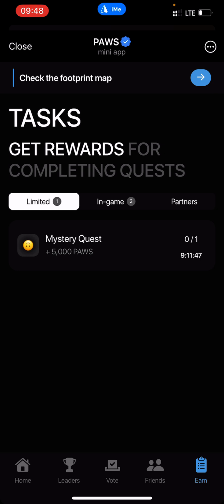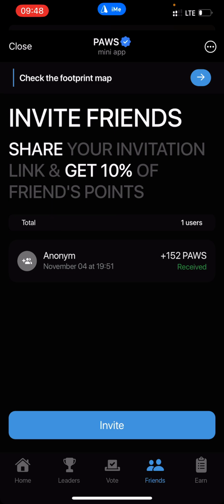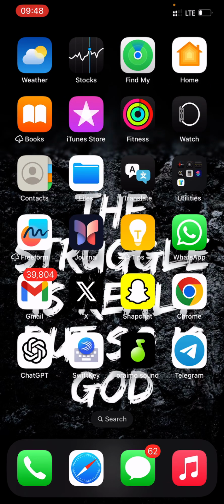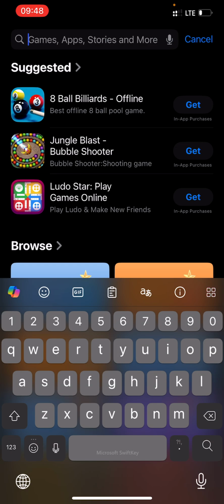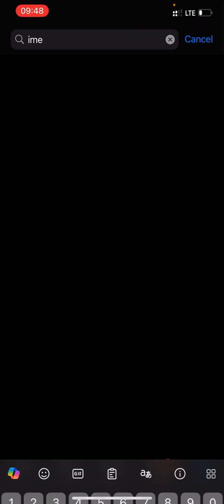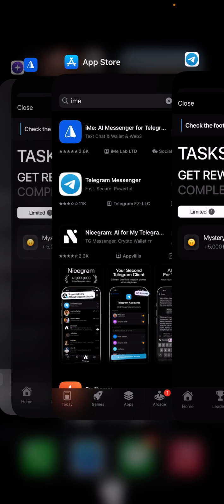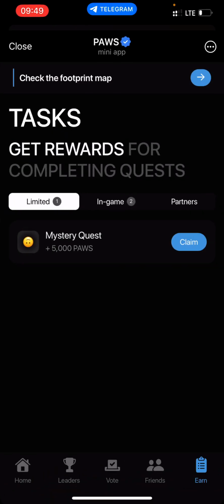When you come to earn, just turn your phone upside down once again. Then you click. It's actually still not working. Okay. Just trying to see what's wrong. I need to confirm if this iMe is actually updated. It's updated, so what exactly is wrong? Wow, so you see, it has now worked on the initial Telegram. I think maybe it just takes some time, but it's finally worked here as you can see.